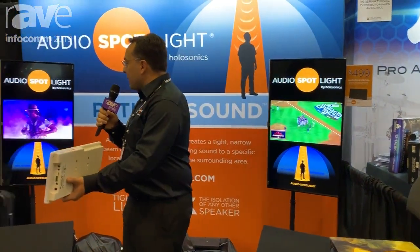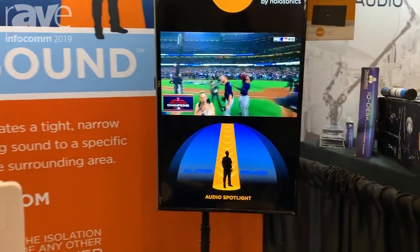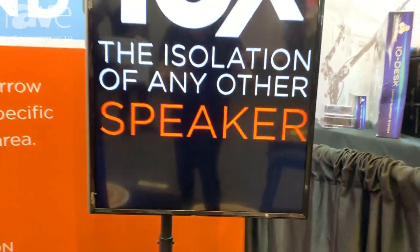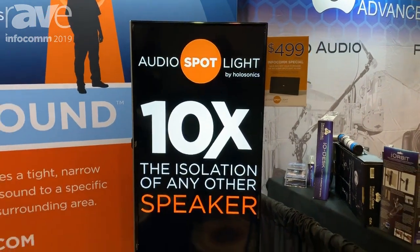And then this side has salsa music dancing, which is only heard by the person standing on the spot on the floor. So the audio spotlight provides directional sound and isolated sound for specific listeners without background noise.